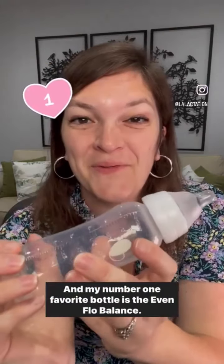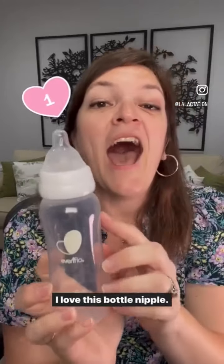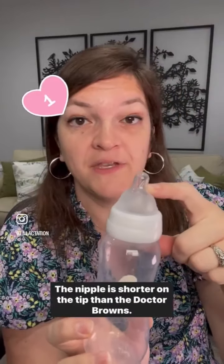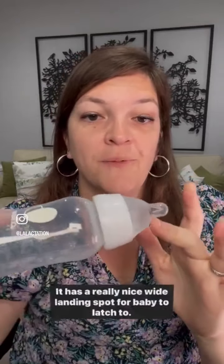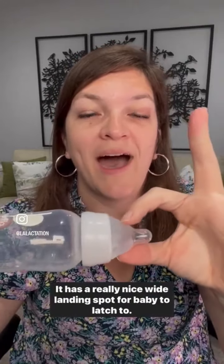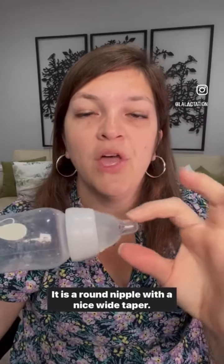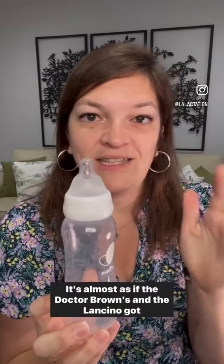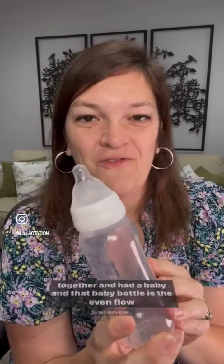And my number 1 favorite bottle is the Evenflo Balance. I love this bottle nipple. The nipple is shorter on the tip than the Dr. Brown's, so if you have a gaggy baby, this one tends to do better. It has a really nice wide landing spot for baby to latch to. It is a round nipple with a nice wide taper. It's almost as if the Dr. Brown's and the Lansinoh got together and had a baby, and that baby bottle is the Evenflo Balance.